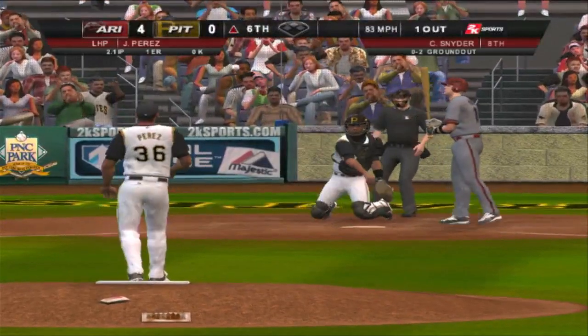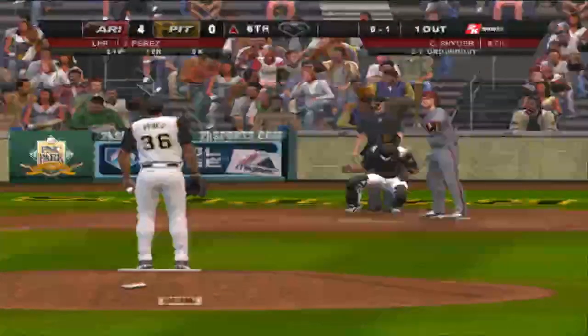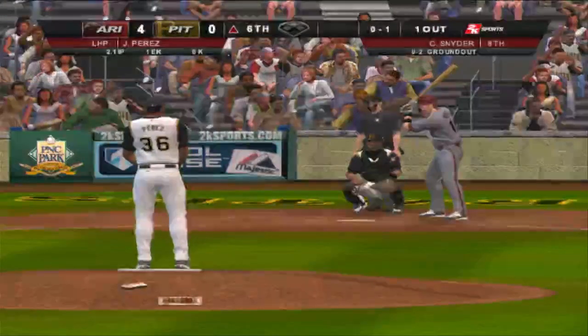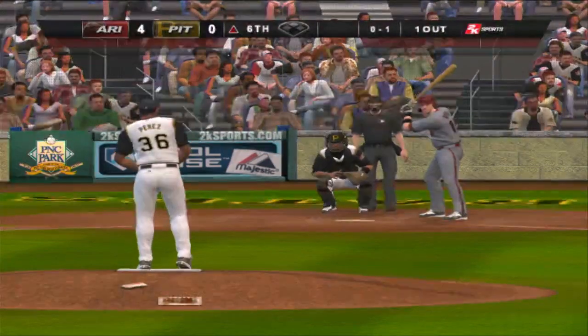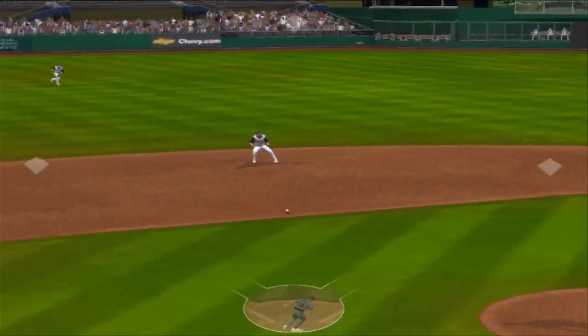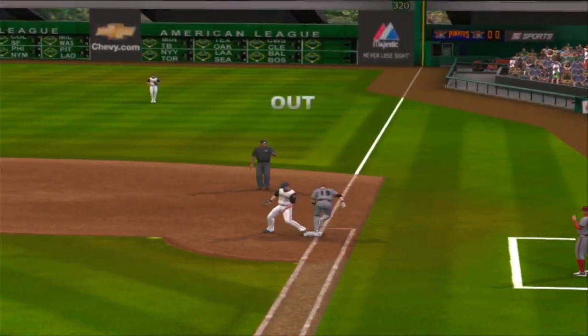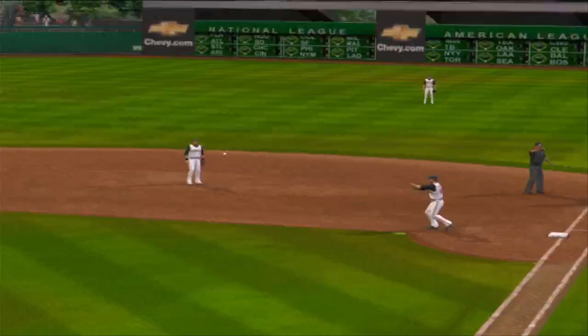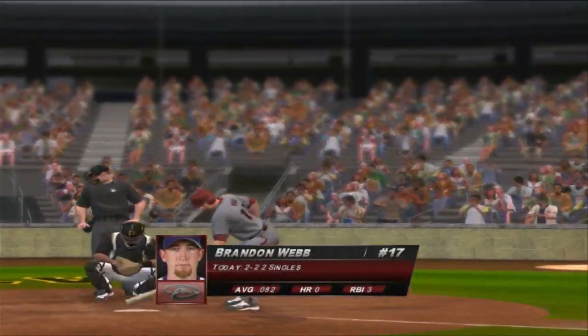Sliders swung on and missed. 0-1. He throws. On the ground to short. Wilson. On to first for out number 2. The shortstop makes a nice play here, and they get the horse out at first. Webb will be the batter.